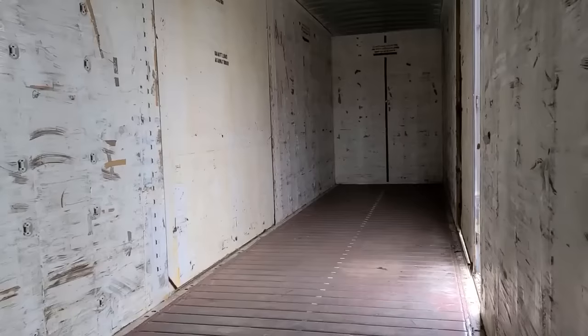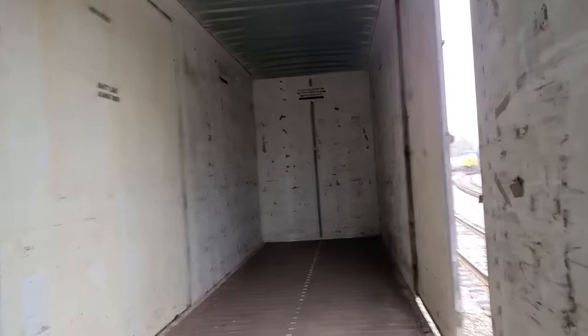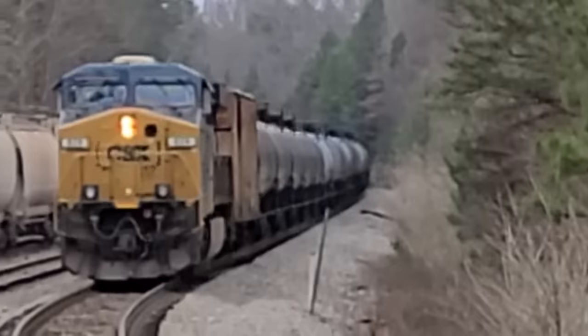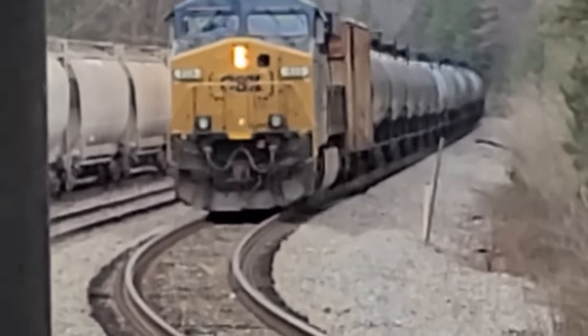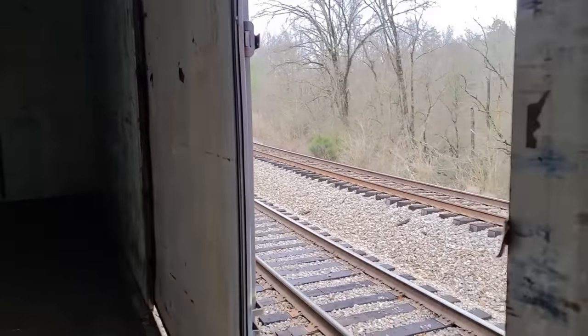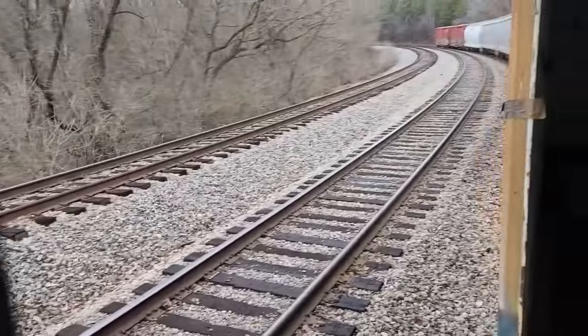Oh man, I'm tired. It rained all night and I just put my tarp over the top of me to keep dry, somewhat dry. Oh Lord. It's cold. I think that is an ethanol. Well, it quit raining for a little.